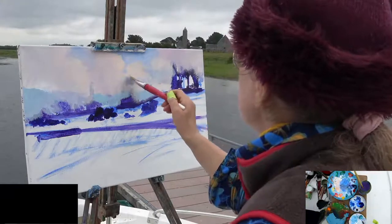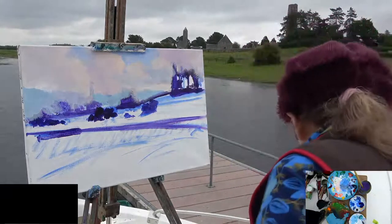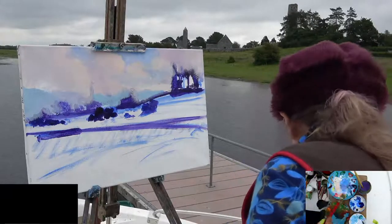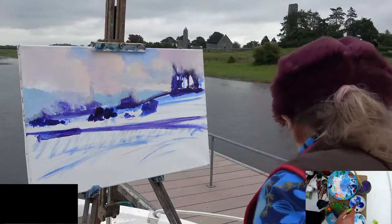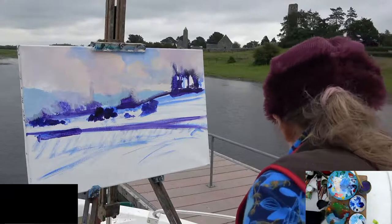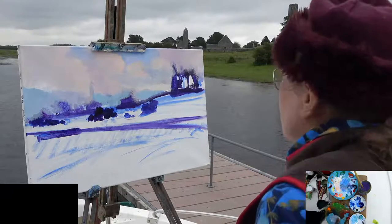So the reason we developed this four-stage method is so that you can always find your own way through a picture, that you don't have to be reliant on someone else coming to give you advice on your picture, that you can always know how to tackle the next stage. It's a nice safety blanket.